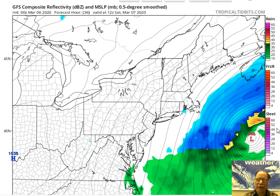So a very interesting setup for the next several hours, really going right through the evening hours. We'll have to monitor closely the potential setup of these heavier precipitation bands along this inverted trough that will play a big role as the ocean storm interacts with that Clipper system over the next several hours.